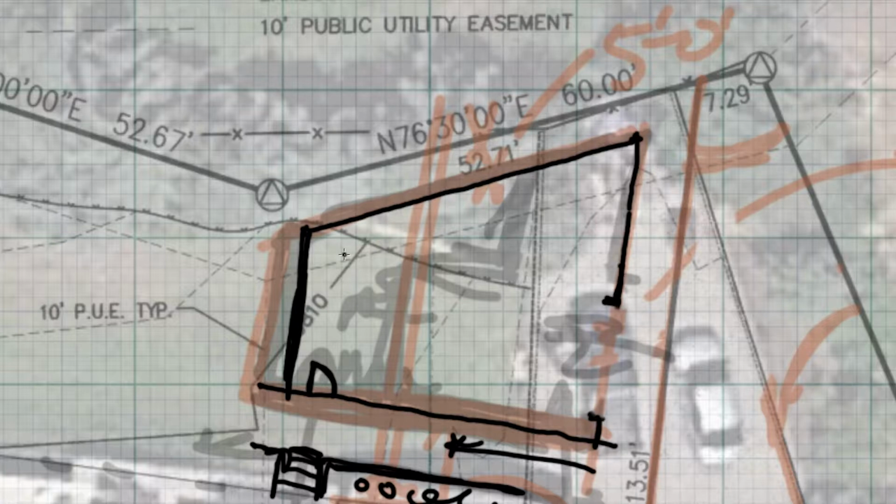Then I think what would be interesting is if we actually give them a porch on the front side, and we just need to make sure that that's 3 feet away, since you can put porches within 3 feet of the setback.